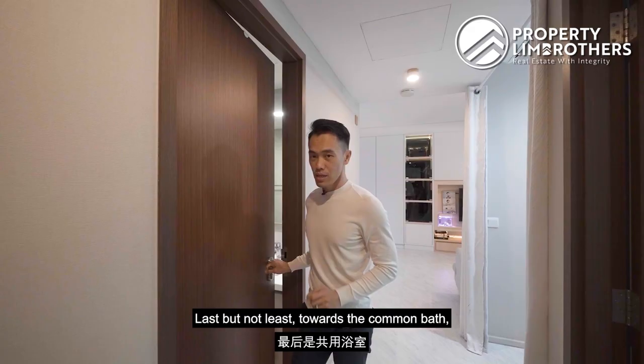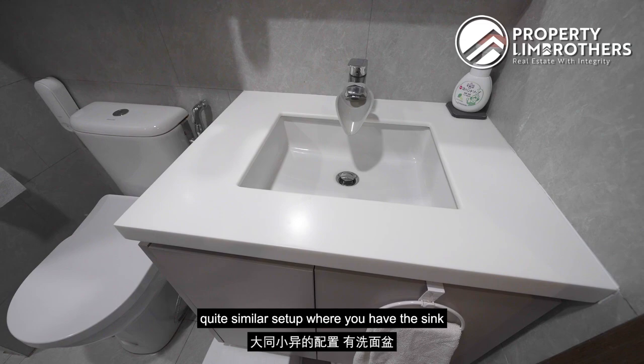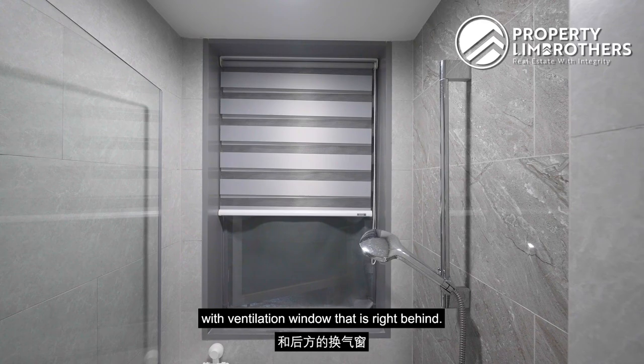Last but not least, towards the common bath, quite a similar setup where you have the sink as well as storage cabinets at the top and bottom, WC, and your standing shower with a ventilation window right behind.